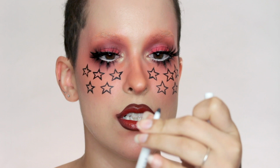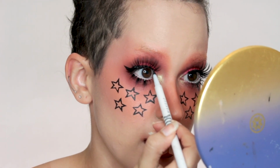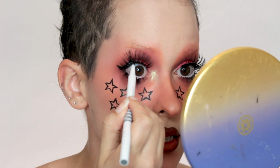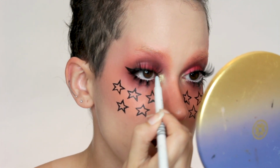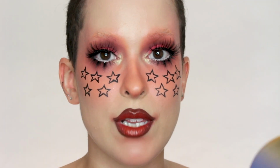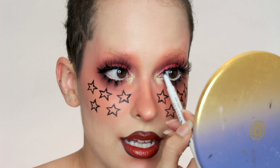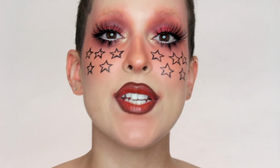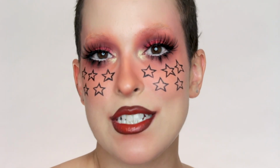It's the black one, just so I can tightline my top lash line because I am wearing lashes, so I try to tightline when I do wear them, especially because I didn't bring my liquid liner all the way to the start of my eye, so this just helps to hide that lash band a little bit more. Now I'm going to finish getting ready. I'm going to put my wig on and everything, and then I'm going to come back to show you the final look and to share my final thoughts.